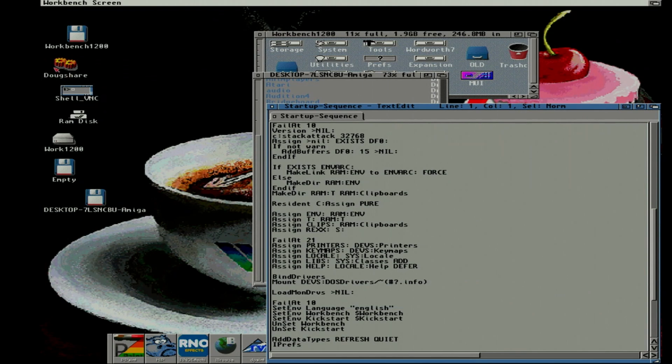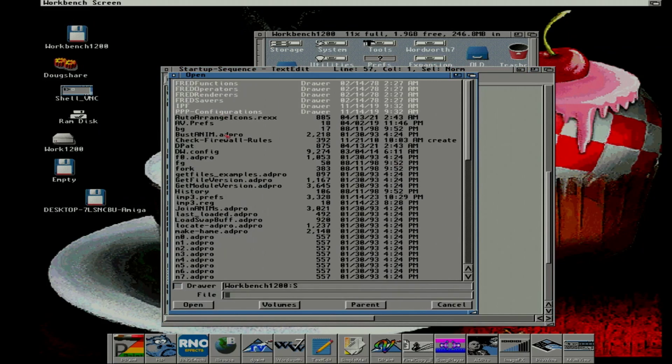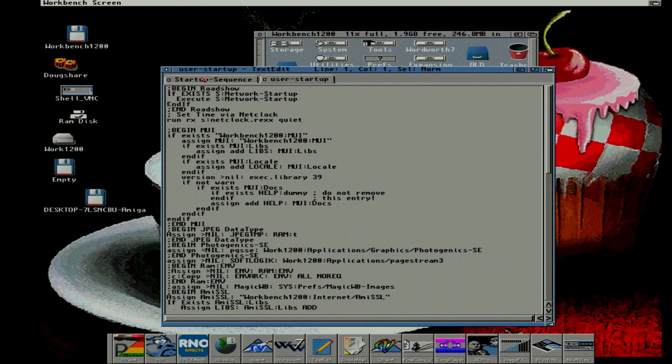If I put this file in the DOS drivers folder in devs, it's going to try and launch it and create that share as soon as it hits that. But the network does not start until user startup is called a few minutes later, and then it starts the network right here. So it tries to bind the drive before the network starts, and that doesn't work. Now, of course, what I could do, I could just put a mount command right down here, mount, and then the path, and then Doug Share, boom, it mounts it after the network starts. And I may do that, but this works fine.